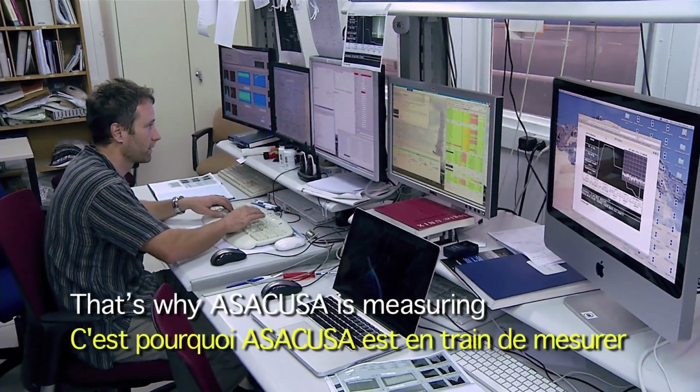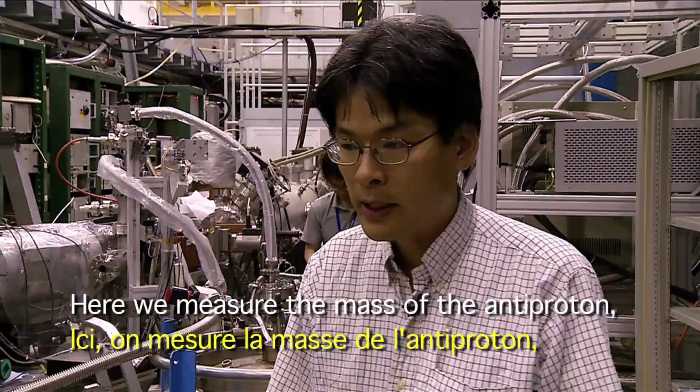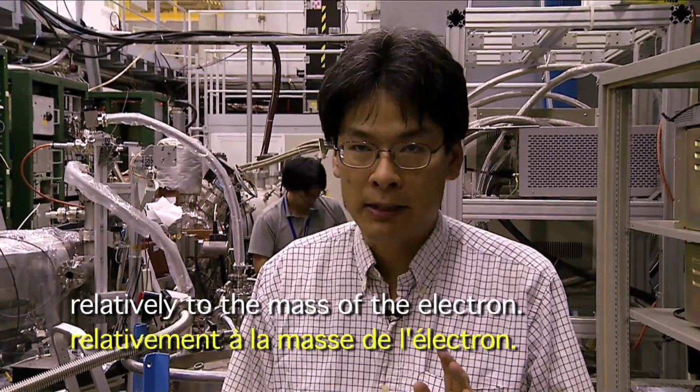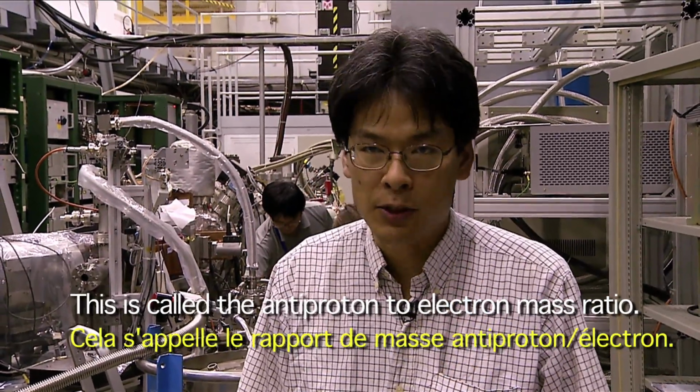That's why ASACUSA is measuring the mass of the antiproton. Here we measure the mass of the antiproton relative to the mass of the electron. This is called the antiproton to electron mass ratio.